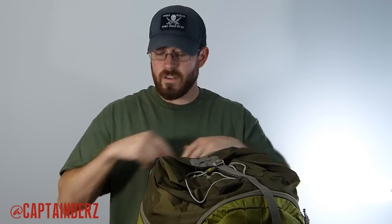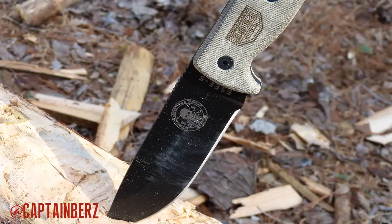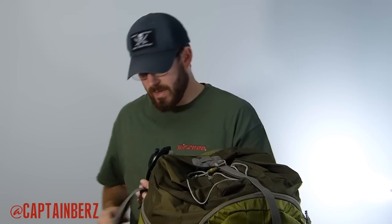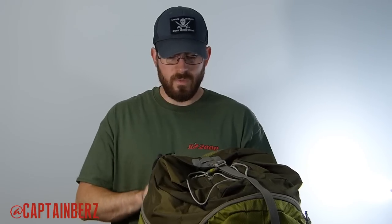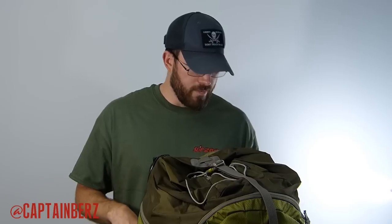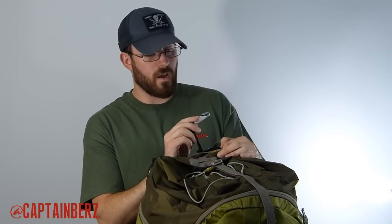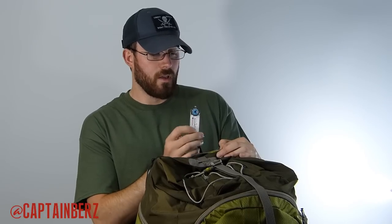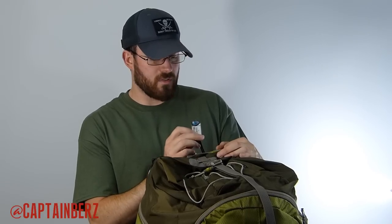The one I had with me on my last trip was this Essie number 5 knife, which I like a lot. It is definitely on the heavy side, but as far as processing wood and hardcore tasks, it's going to have no problem whatsoever. I kind of put that on here. I'm not sure if I like it on the shoulder strap, but you can always move it around. Also, have a nice little compass. This one is a compass and a thermometer, or whatever they're called. Tells what temperature it is outside.